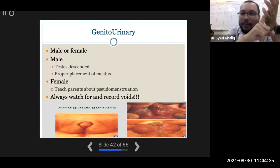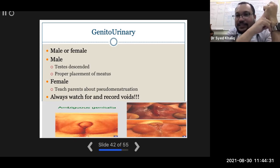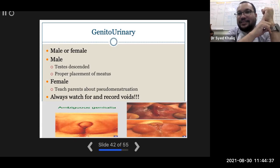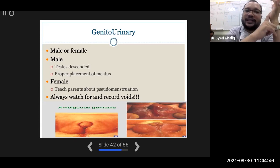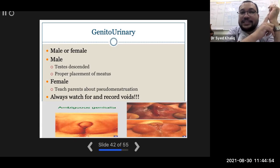because there's a lot of implication, naming for example, and certain things, even benda macam certain diseases macam CAH. And CAH can be life-threatening. Children can die because of CAH, especially salt losing CAH. So make sure that you actually know. And ambiguous genitalia is a neonatal emergency.